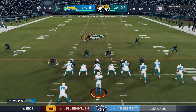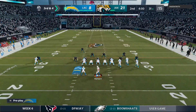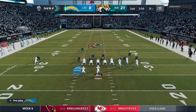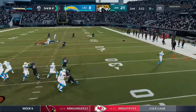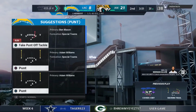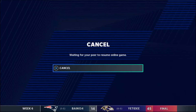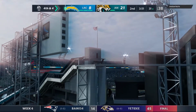The Chargers on 3rd down. Just 1 for 3 thus far. This is 3rd and 4. A shotgun snap for Herbert. And he's got his man out of the backfield. That's complete. No gain at all on the play there, and that'll bring up 4th down.